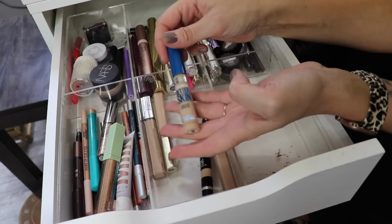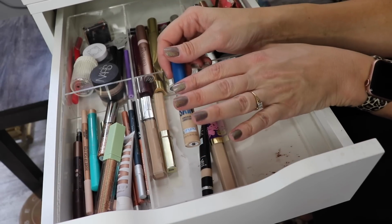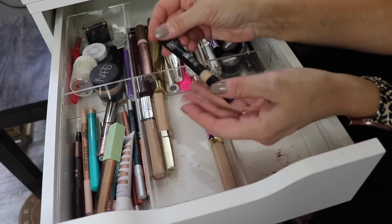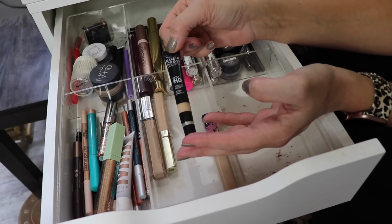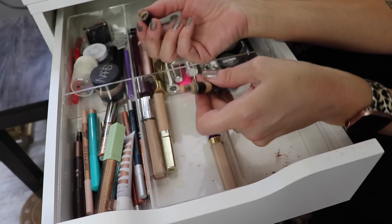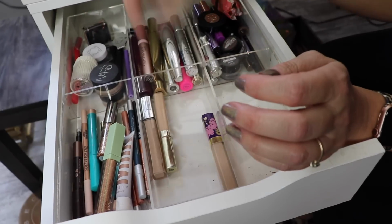Love my Better Skin from Maybelline, one of my favorites. This is like my second or third one. I use her quite a bit. I probably can get rid of this Makeup Forever Ultra HD. I very rarely use this. I just hate the packaging. I wish it were a doe foot. I would use it so much more. I think I might part with that.